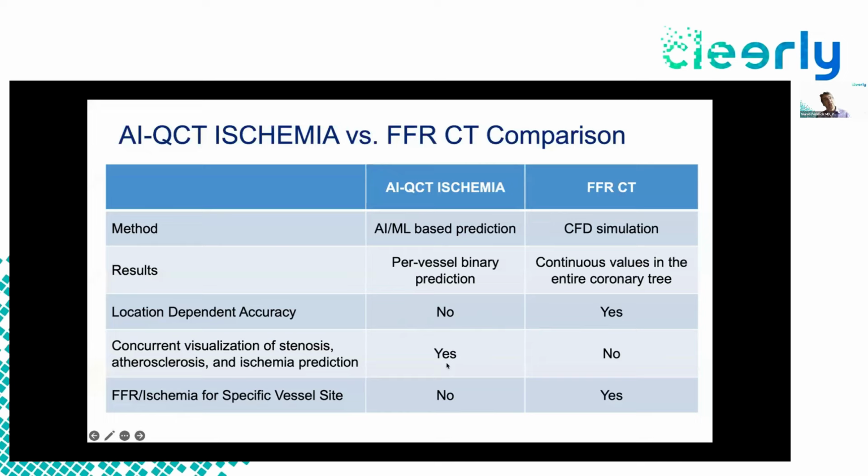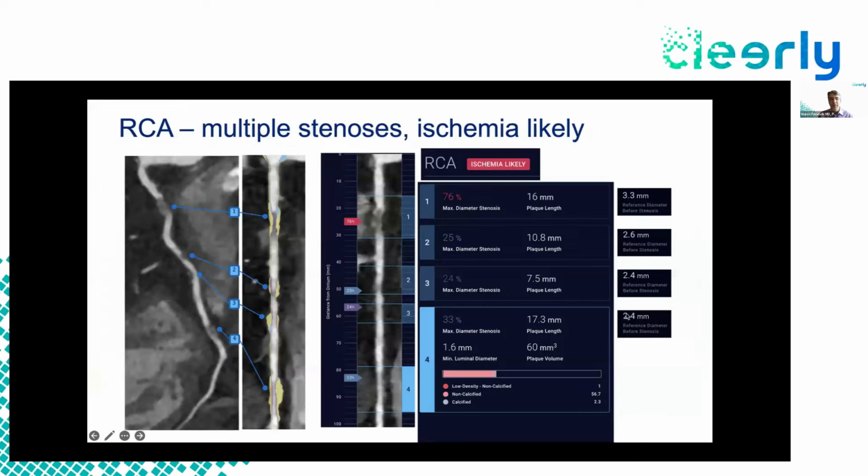However, in AI-QCT ischemia, you have concurrent visualization of the entire coronary vessel, including the plaque and lumen assessment. So you are evaluating the presence of ischemia with the entire background of stenosis and plaque assessment. And because you have the specific vessel site for FFRCT, you measure it in exactly the same spot, as I mentioned before. So how it works, I'll show you in the pictures.